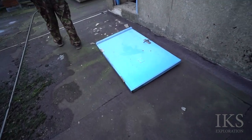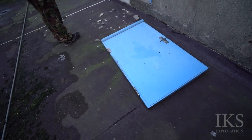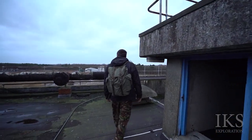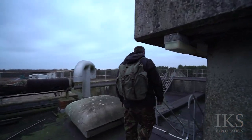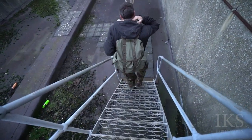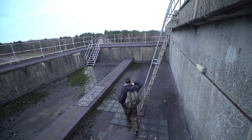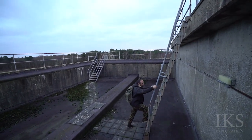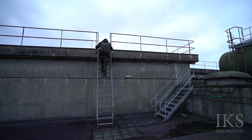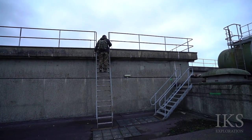Someone's ripped that off. Yeah. Bastards. Right, there's some. Do you want to go on the top? Yeah, here? Mate, we're up here, aren't we? Yeah, it's a bit open, though. If we keep. Yeah. Oh, like that, yeah. Is it bars all the way around it?